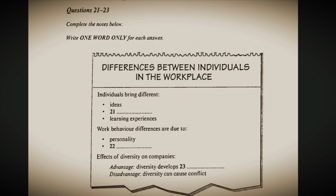So why do people behave so differently from one another at work? There are lots of reasons, but research has shown that a lot of it comes down to personality. And the other factor is gender. It's a well-known fact that men and women do lots of things in different ways, and the workplace is no different. Did you look at the effects of this variation on companies?